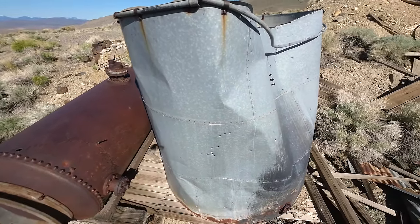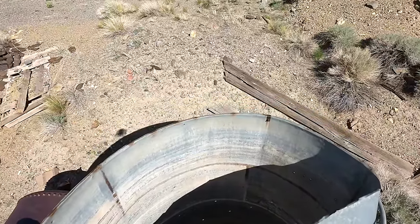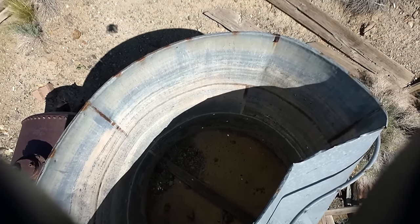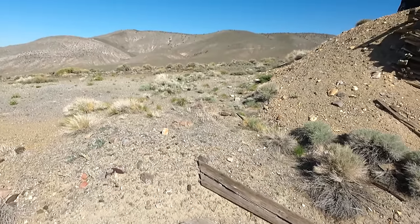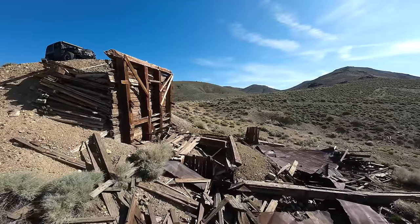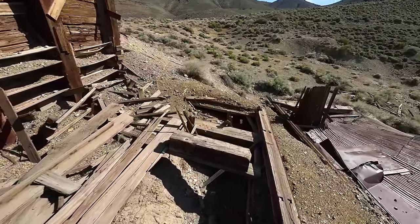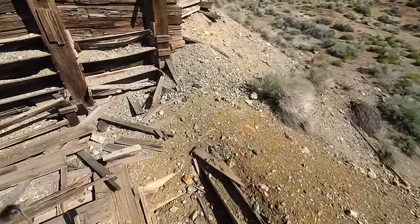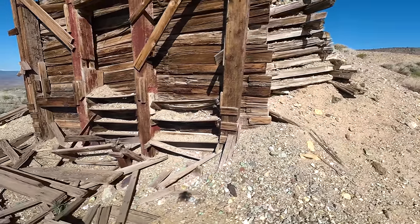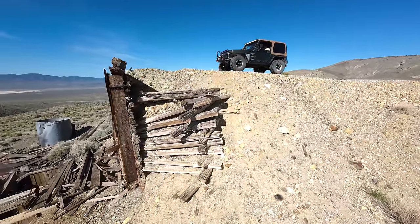Okay, we always have to look in the barrels. See if there's anything hiding in there. Bodies, murder weapons. Nope, nothing in that barrel. Oh, this is so much fun. Okay, what else do we have around here? Anything interesting? Bunch of shelving on the back side of the ramp here. Interesting. And finally, old Bob sitting on top of the ramp.